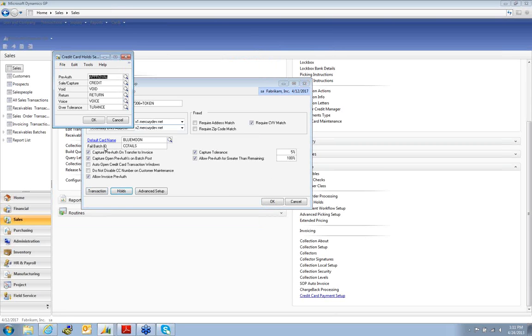Holds, like we talked about in regards to the failed batch ID, you also can put the transaction on a hold if it fails during the pre-auth, the capture, a void, a return, a voice failure, or if they're over tolerance. So there's 2 different ways that you can easily then search for documents that had a failure. You can put them to a batch, and or you can assign a credit hold. And all of these holds are set up in the standard sales order processing hold setup window.